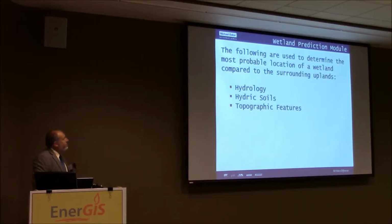So next module is wetlands. When we're in the field looking for wetlands, there's really 3 indicators for a wetland: hydrology, soil types, and vegetation. So with the information we have available to us, we can very quickly find hydrology based on the information that we just determined in our streams module, and hydric soils based on the USGS information, and topographic features, again based on LiDAR for any low-lying areas or flat areas that we would expect to potentially find wetlands.